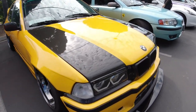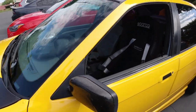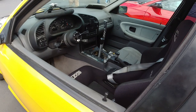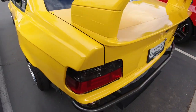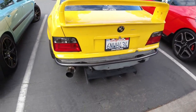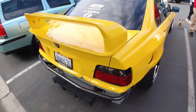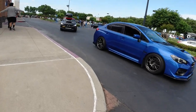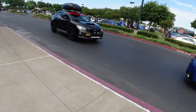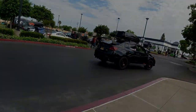Look at the sign. Looks like a horse, but it's like a buck. Oh, that's funny. Oh, it's wide bodied. That's clean. Oh yeah, this is like full on drift mode. Ooh, no rear bumper either. This means business. I love it. WRX, the way it should be made and intended to be used.